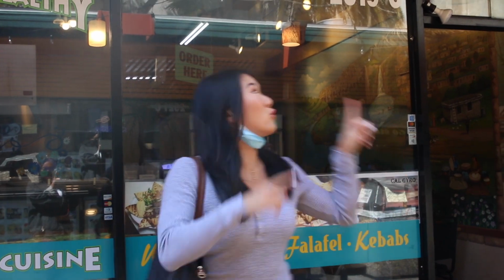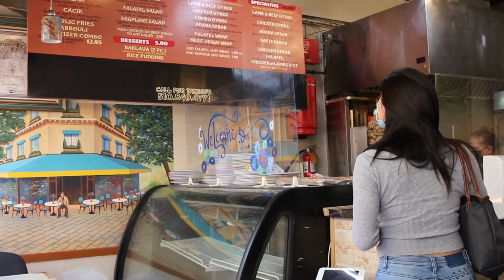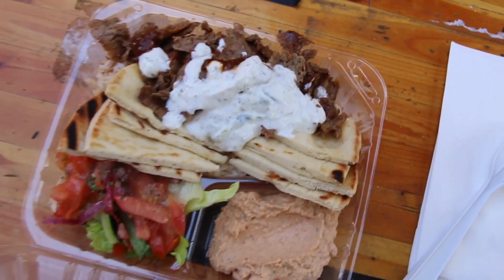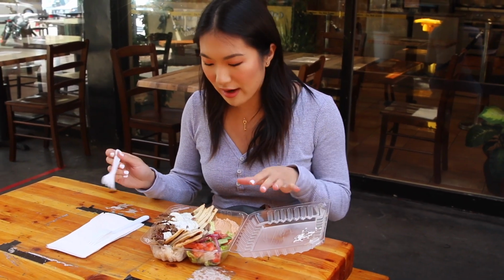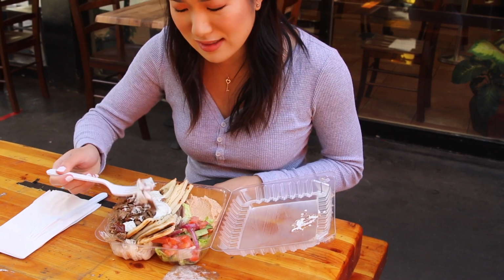Today is day 2 of trying all the restaurants here in Asian Ghetto, and right behind me is Best California Gyros. So we got the beef and lamb gyro platter. They also offer it in a wrap, but I thought that a platter would just be easier to share. They added some sort of sauce on it too, and some other hot sauce as well, I think.